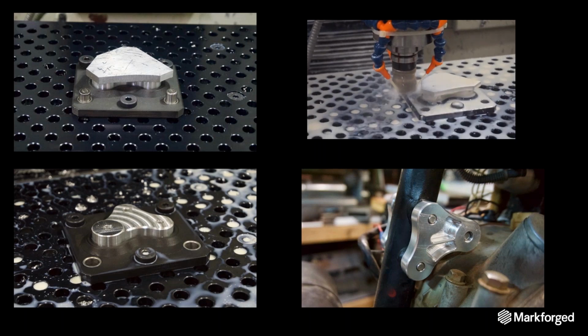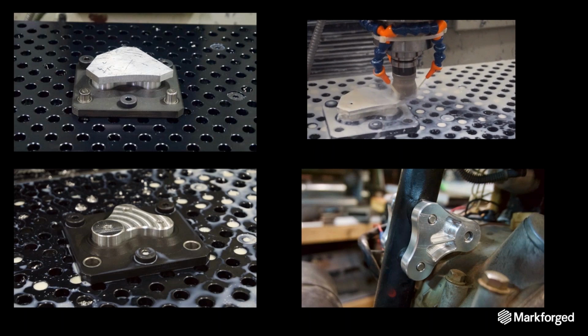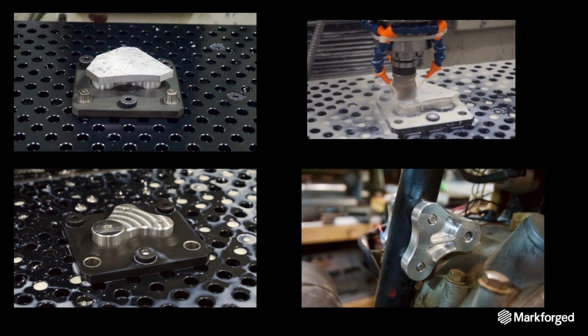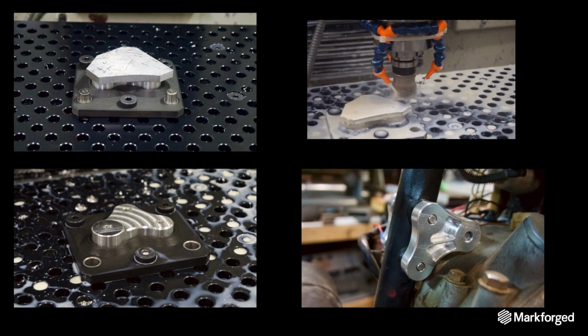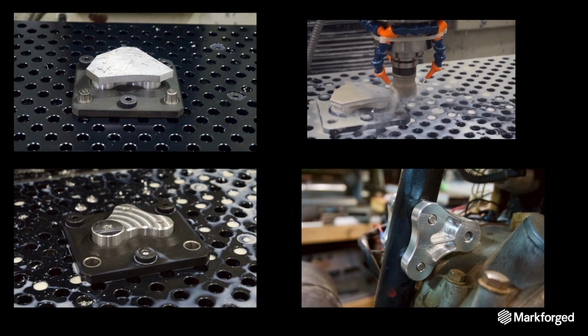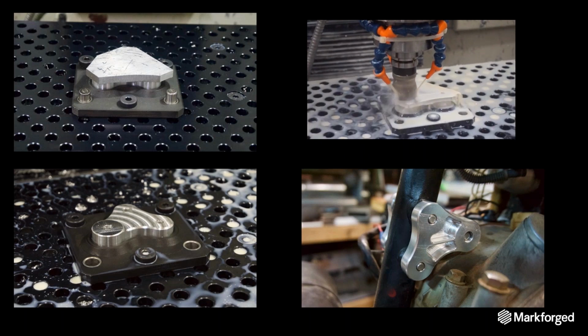The part being held is in the upper left, and we have a video showing the part being machined on the fixture in the upper right. Markforged Onyx material is very chemically resistant to the cutting fluids used in CNC equipment. And then the part in the lower left is the finished part, and the part that's on the motorcycle frame is in the lower right.